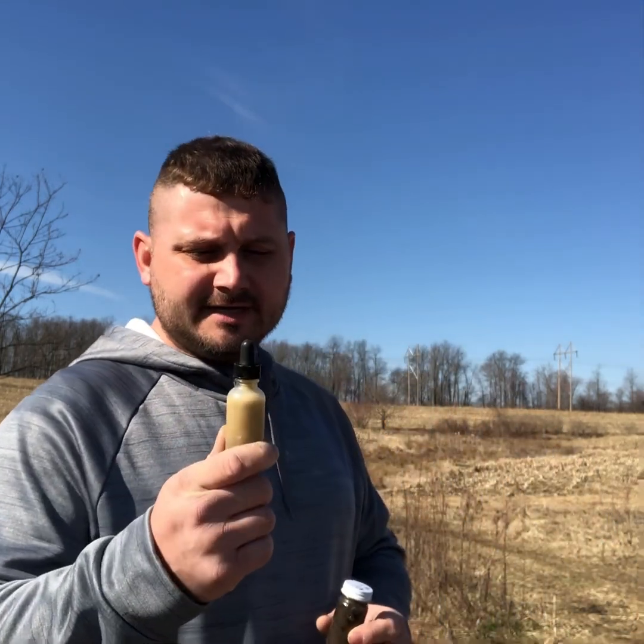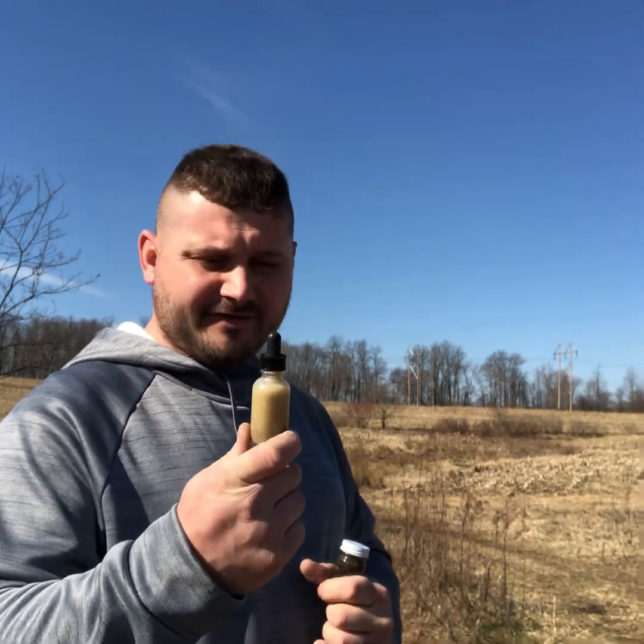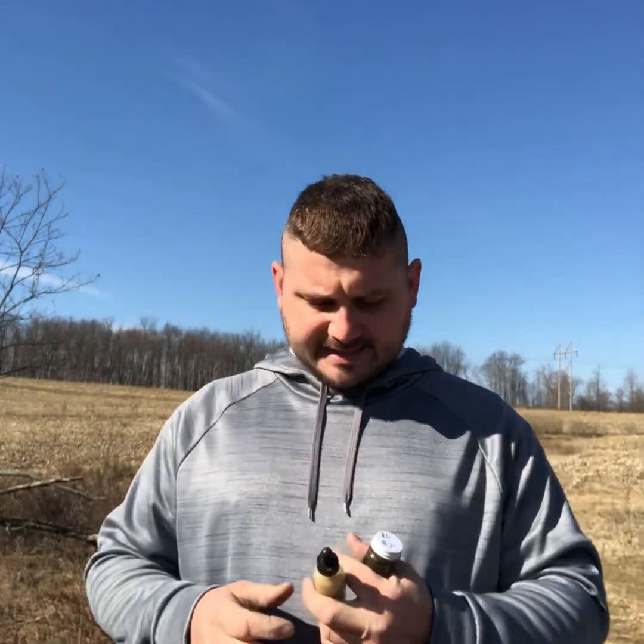This right here, in my opinion, I mean, you as a trapper, you kind of get a feel for what a good lure smells like, what a good taint smell smells like, all that. In my opinion, this stuff here should work based on what I'm smelling and what I'm used to smelling.